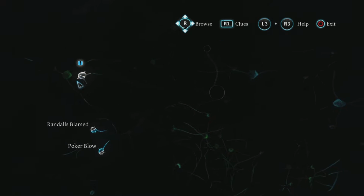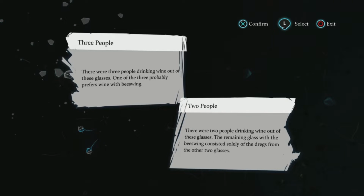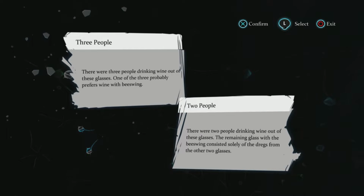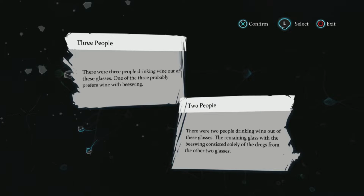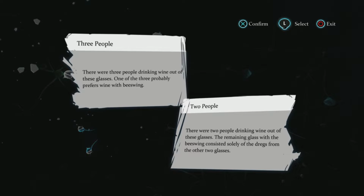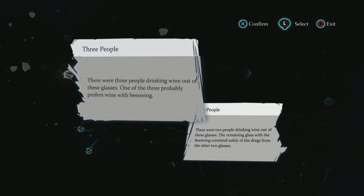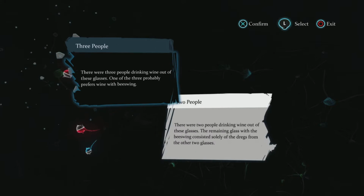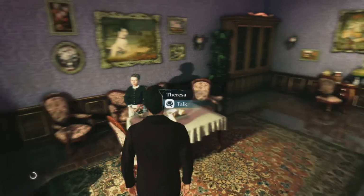That's an obvious comparison right there. 3 people. There are 3 people drinking wine out of these glasses. One of the 3 probably prefers wine with bee swing. 2 people. There were 2 people drinking wine out of these glasses. The remaining glass with the bee swing consists solely of the dregs from the other 2 glasses. I'm pretty sure the chick, I already forgot her name, says that they all had a wine in their hand. So Randolph blamed. Okay, I see. So these 2 gotta connect to each other. Alright, let's keep it at that for now.